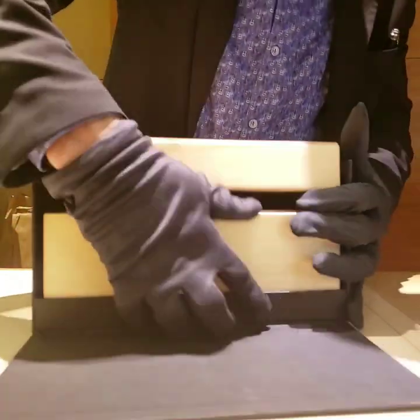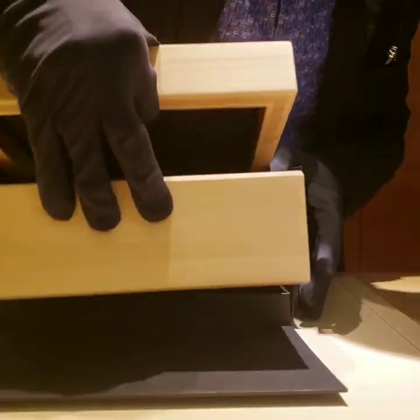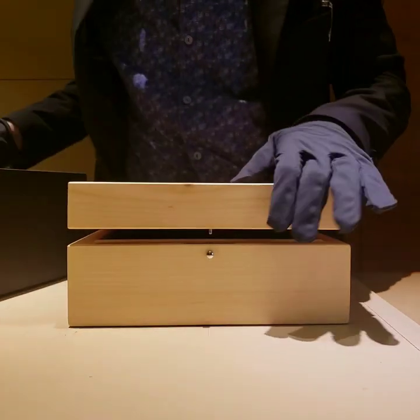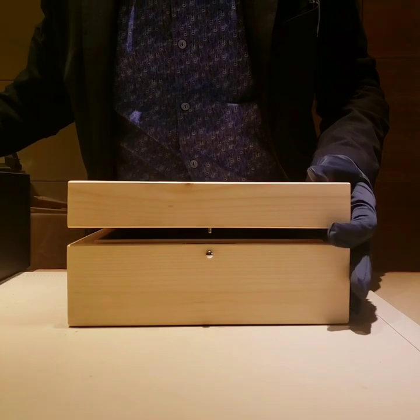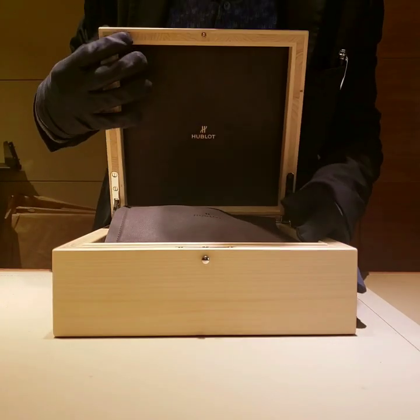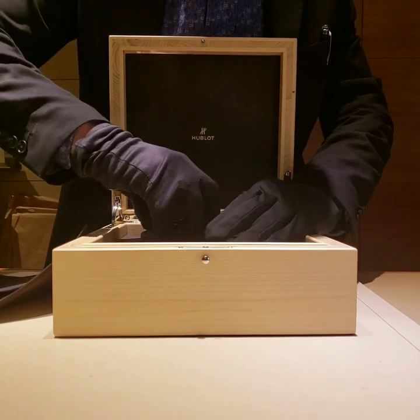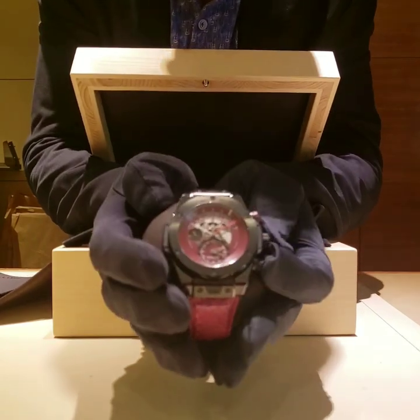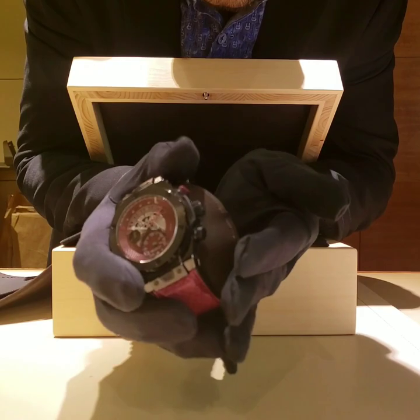This watch comes with a really special box. It's all wood. It's a really big box. It comes with their warranty, 3-year warranty, and everything. And let me show you the watch. There you go. Here it is. This is the Kobe Bryant Vino Big Bang UNICO from Hublot.